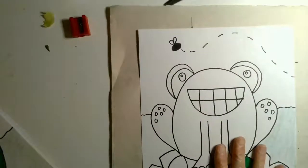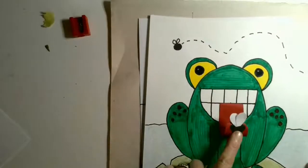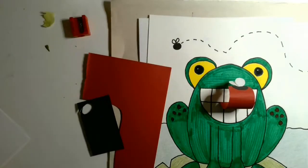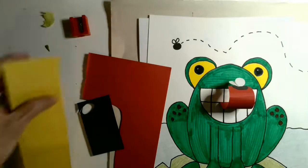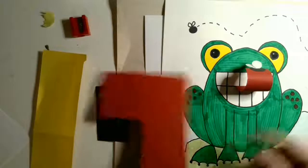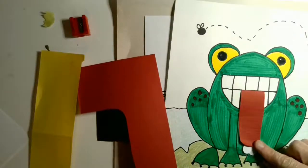Now, you can leave your frog just like this, colored, if you don't want to make the tongue. If you want to make the tongue, you're going to need some scrap paper. So I just have little pieces of paper left over from other projects because, you know, I never throw anything away. So to make your tongue, look at the shape of the tongue.